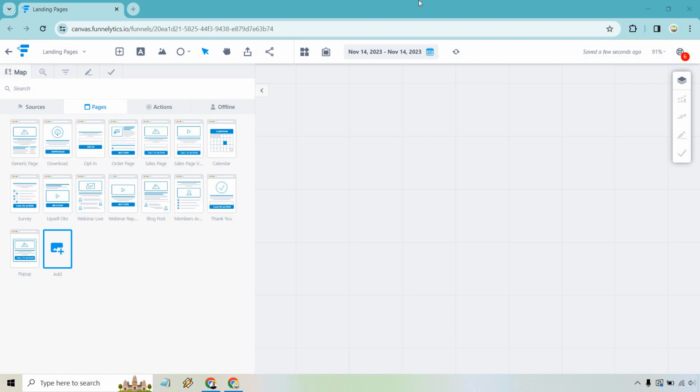So why are landing pages so important? Frankly stated, they allow you to focus on one goal and really increase their conversions when it comes to it. I'm going to give you a few examples just using kind of an overview software of landing pages. So as an example, the first one is going to be with the opt-ins.